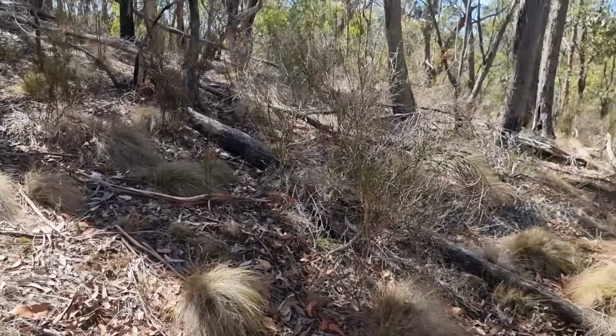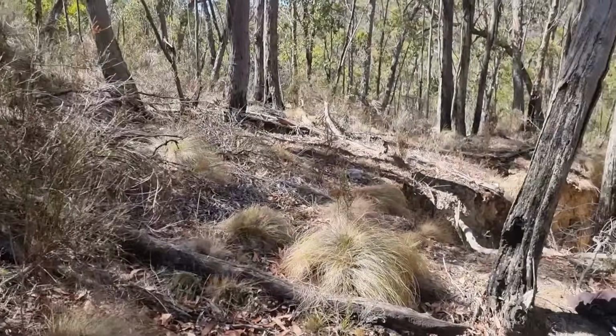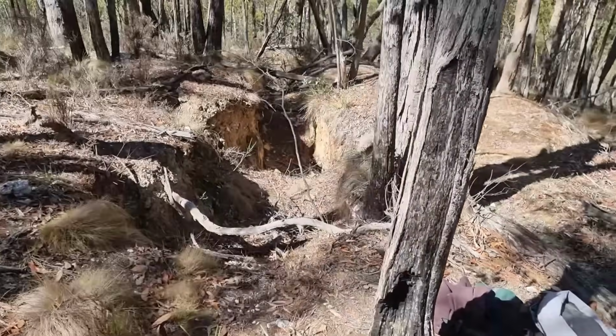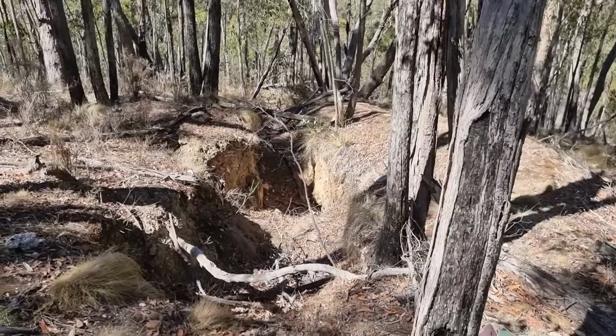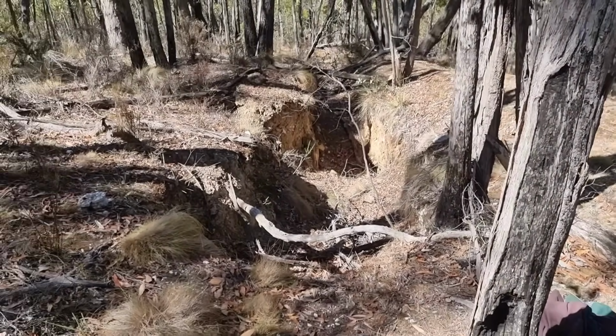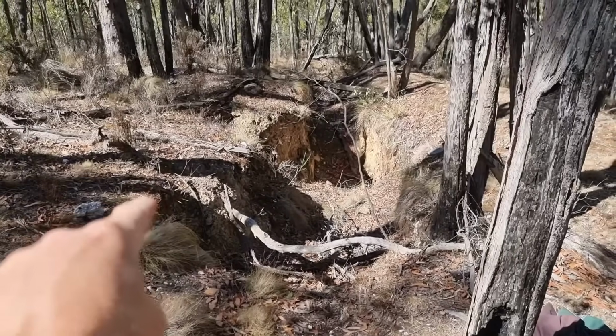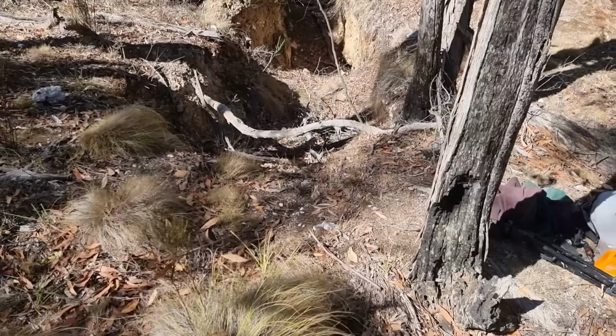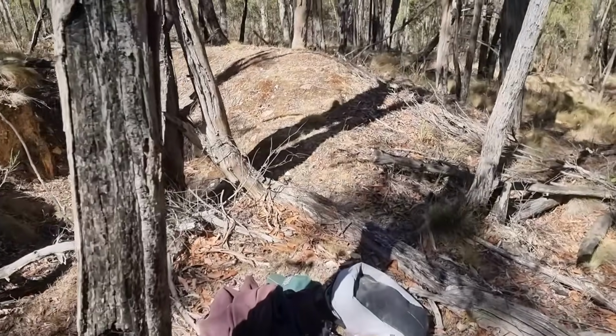Righto, we've come down a bit of a spur here and found some pretty cool ground. There's an open cut there running north-south along the reef line. You can see there's a bit of a remnant trench just on that side where they would have trenched across here, hit the reef, and then they've open cut that all out there. There's a pile of my gear I carried in.